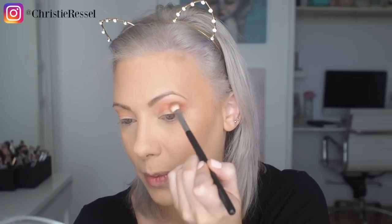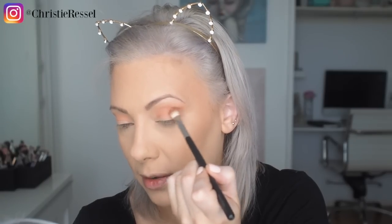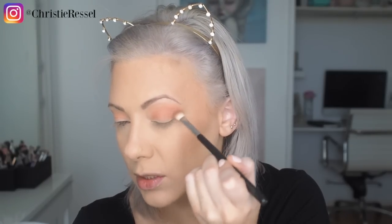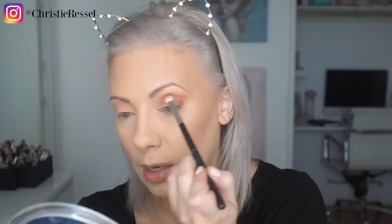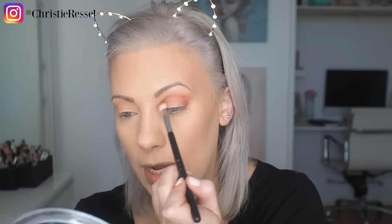Again, I like to sweep it out slightly towards my brow, and then I also like to bring it downward a little bit towards my lash line. And then you can just deepen as you go. Now when I'm going through the crease, I also like to make small circular motions just to make sure that it blends in nicely to the last shade that you put on, so there's no harsh lines and everything looks really nice and blended in.